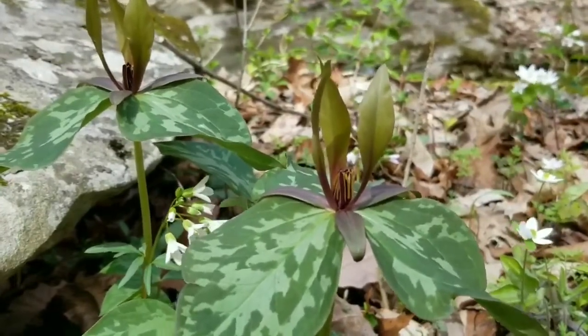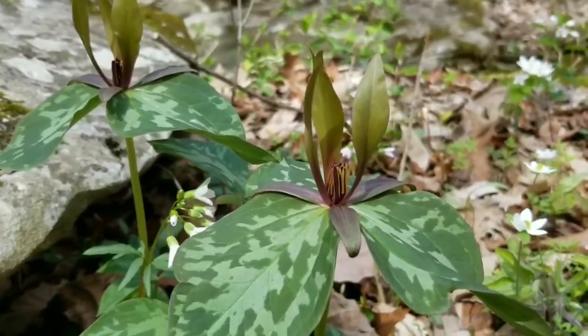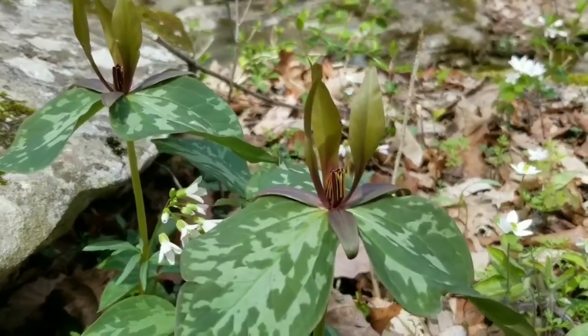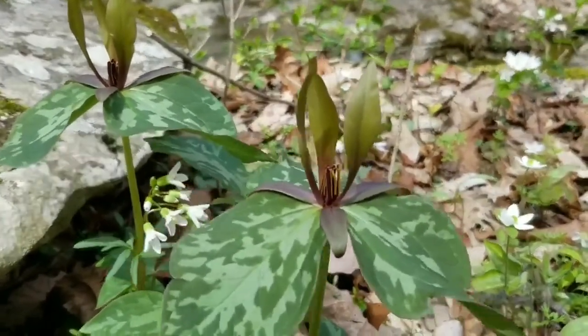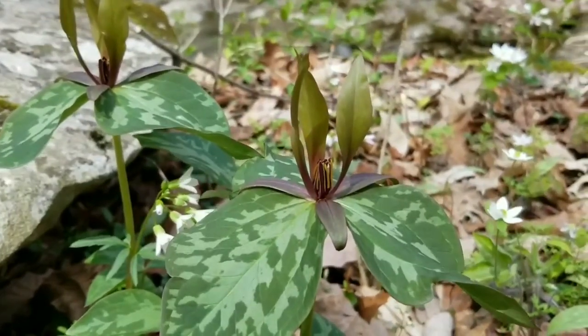There's an abundance of the Sweet Betsy Trillium here in this part of Tennessee. They are all along the mountainside, all along the streams and waterfalls. Sweet Betsy Trillium.